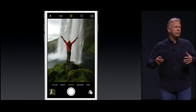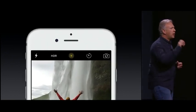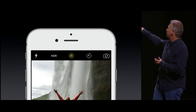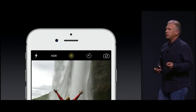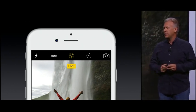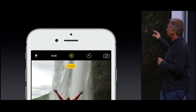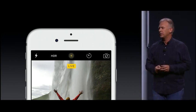And it's the same beautiful high-resolution, now 12-megapixel photo. On top of the status bar, you see a new icon, those three concentric circles lit up yellow. By default, it's on. You just take pictures, and now they're Live Photos. And when you're taking them, you get a small little indication that it's live, because it'll capture 1.5 seconds on either side of the photo.